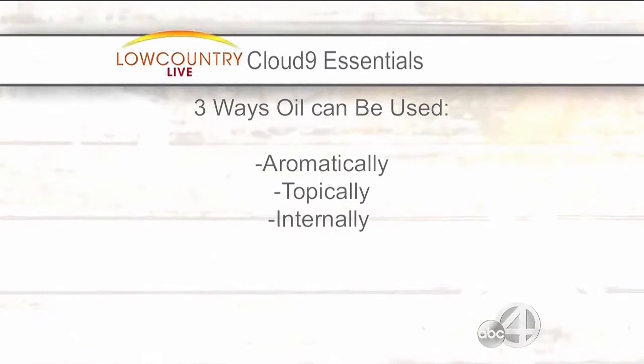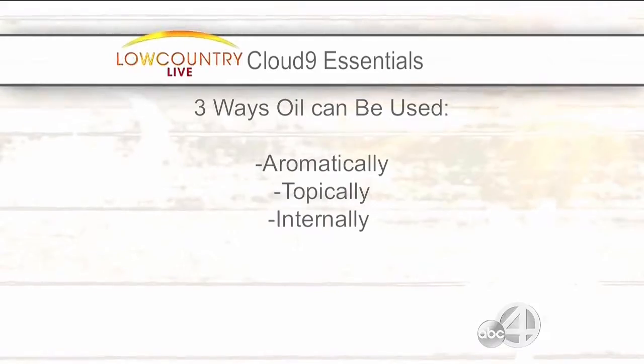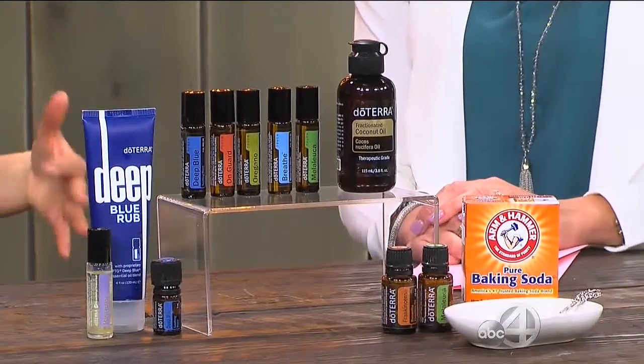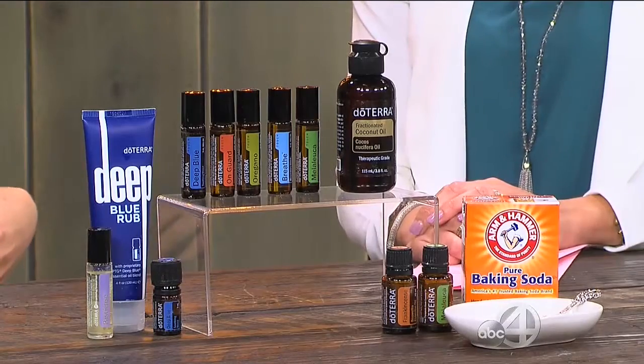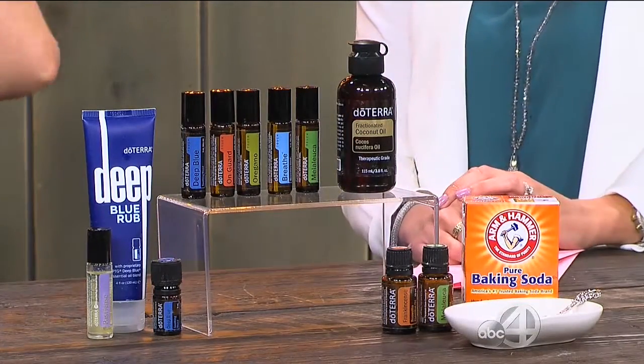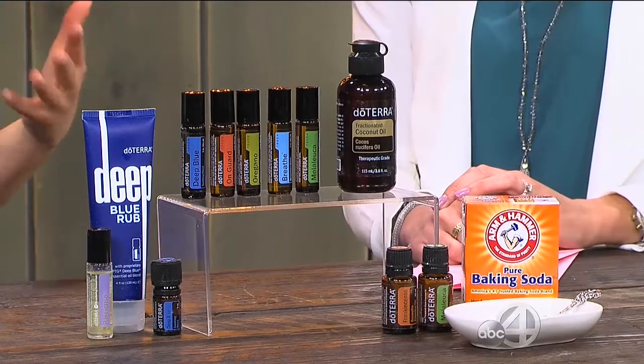The second way would be topically. And that's right here. Common sense, if you've got head tension going on or a stomach upset, just rub it directly wherever you're having your issue. Just like we did on our neck. You'll feel that here soon. It'll be kind of tingly. There's a tension blend that's great to use on your temples or on the back of your neck if you've got some head tension going on.